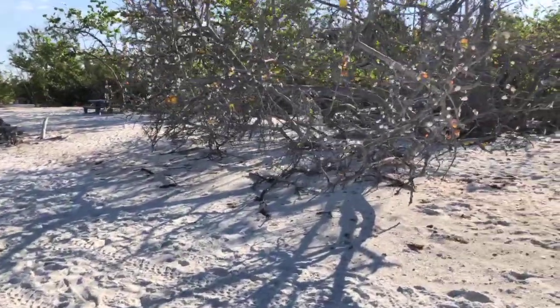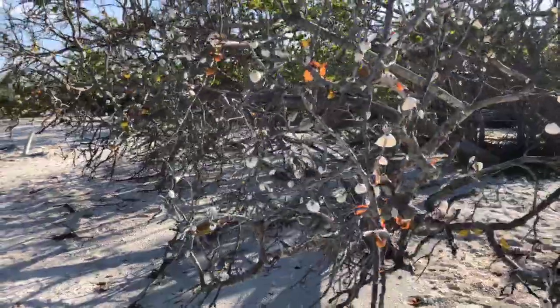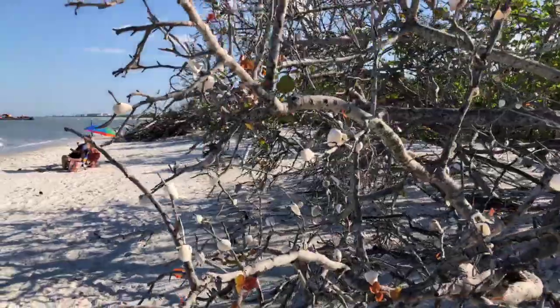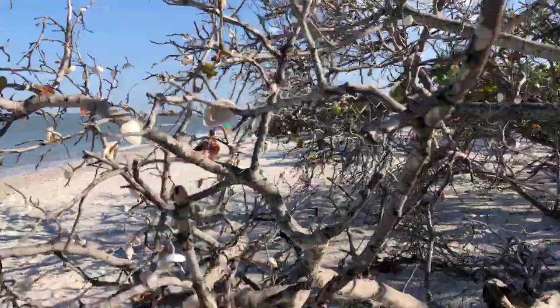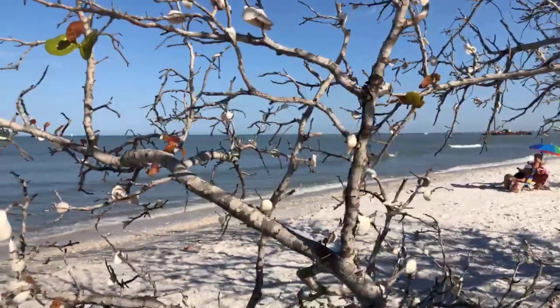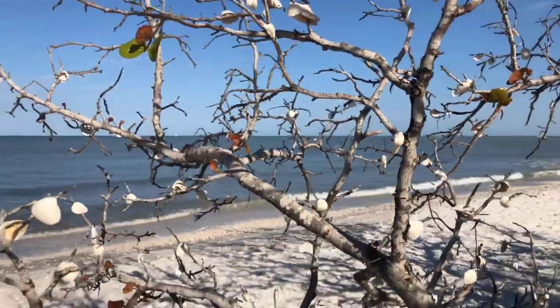Here's something neat. People hang shells on the trees up here. You can see all the seashells. People hang these shells for several different reasons. The biggest reason is people hang a shell in memory of a loved one that's passed away. So keep that in mind when you see these. Show a little respect.